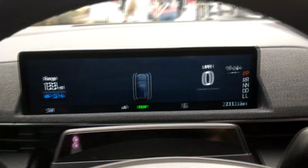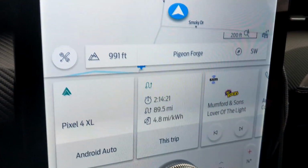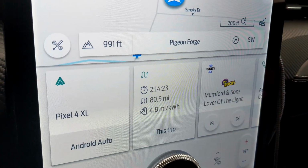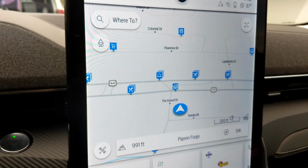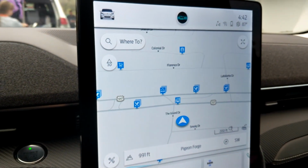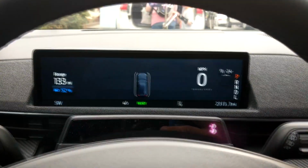All right, made it to the hotel. 52% state of charge left, so no problems there. 4.8 miles per kilowatt hour is what we averaged over that 90-mile trip. That is fantastic. So we're going to go ahead and get inside and get checked in and everything, and we'll see you in a little bit.